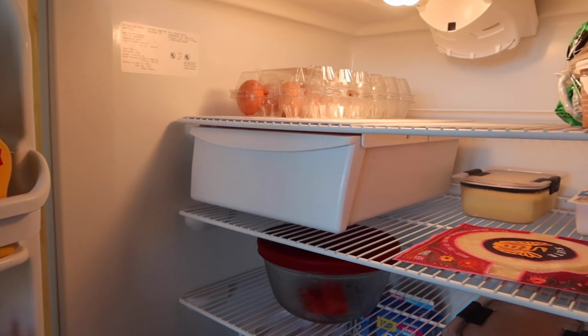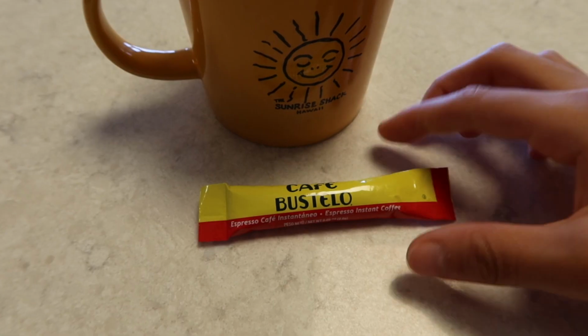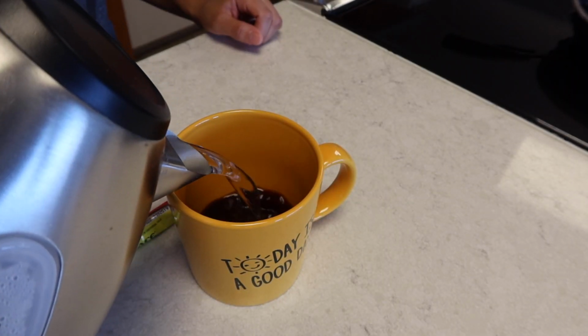Shorts. Okay, breakfast is done. Now I'm going to make myself some coffee. And instant coffee this time because I am running a little late for classes. This is the instant coffee I've been drinking and I really love it. It's so good. Amazing. All right, got my coffee.